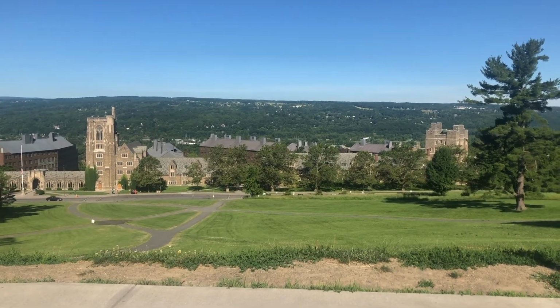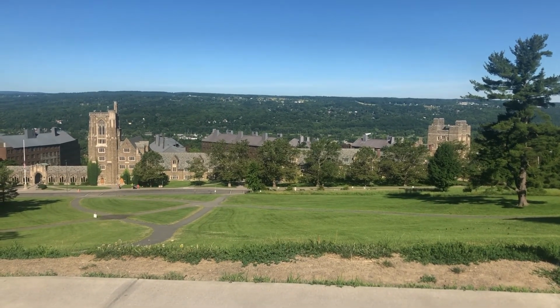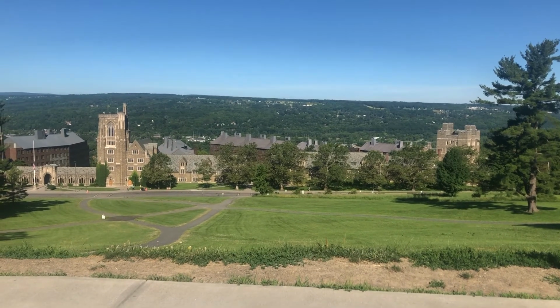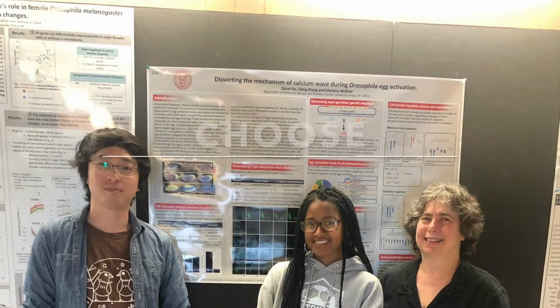This experience has introduced me to amazing students and faculty, and I have come to have a greater appreciation for research. The environment at Cornell is very welcoming, and the mentors are very receptive to any questions regarding research, graduate school, and the environment in Ithaca. If you are thinking of conducting extramural research, choose development.